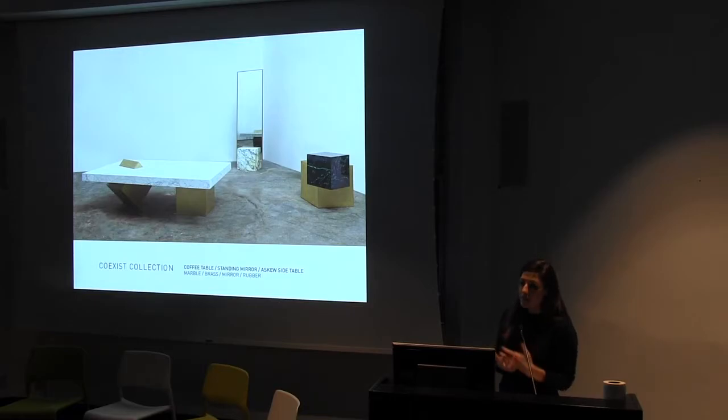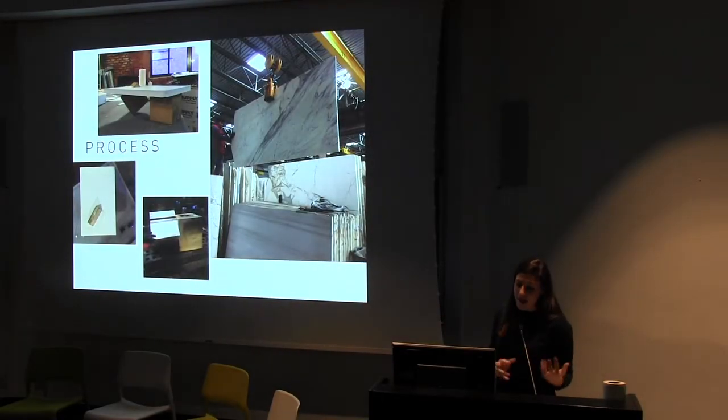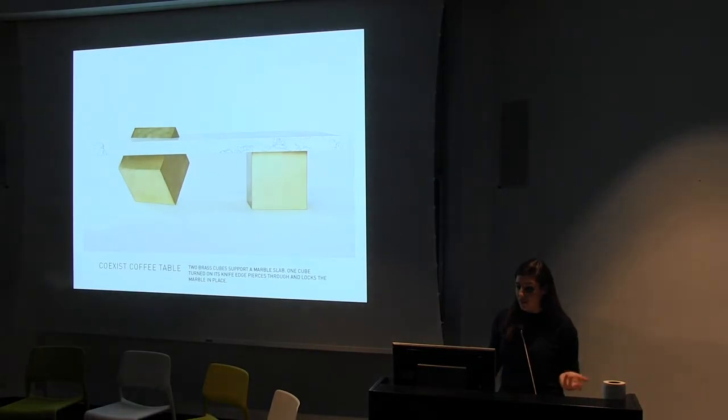And all the pieces don't use any hardware, so they all fit together as puzzle pieces. It's relying on one another in order to coexist. Again, thinking about the general state of our country, and so using marble yards in Greenpoint and metal fabricators also very nearby in order to really get those two parts to fit seamlessly together. Really couldn't be done without that proximity. And starting with a very loose model-based process in our studio to create these final pieces.